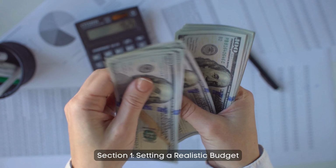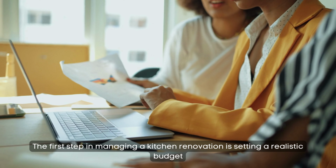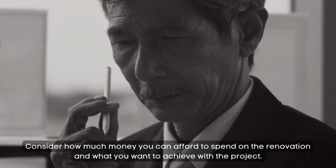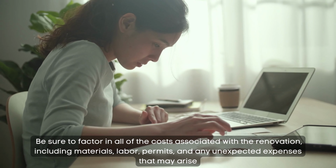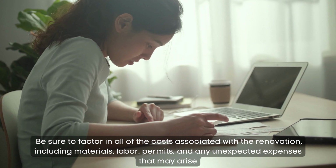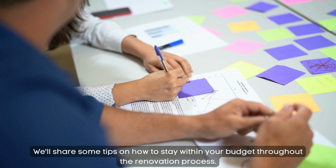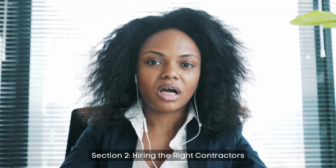Setting a realistic budget. The first step in managing a kitchen renovation is setting a realistic budget. Consider how much money you can afford to spend on the renovation and what you want to achieve with the project. Be sure to factor in all of the costs associated with the renovation, including materials, labor, permits, and any unexpected expenses that may arise. We'll share some tips on how to stay within your budget throughout the renovation process.